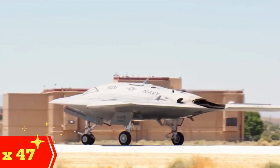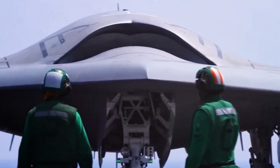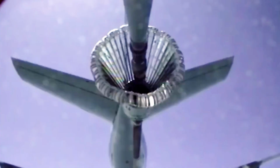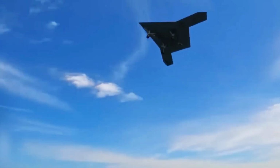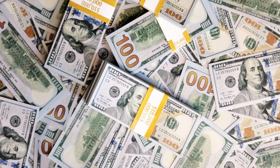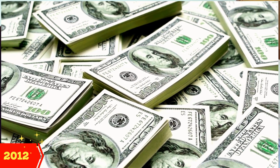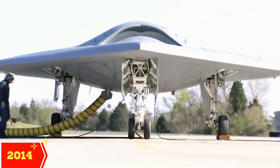When the X-47B was unveiled in December 2008, it stunned aviation insiders. Carrier decks are brutal environments, but this drone was built to handle them. It could launch, land, fly missions, and refuel, all on its own. The Navy invested heavily in the project, starting with a $635 million contract in 2007. By 2012, the budget had climbed past $813 million, with even more funding added in 2014 to expand testing.